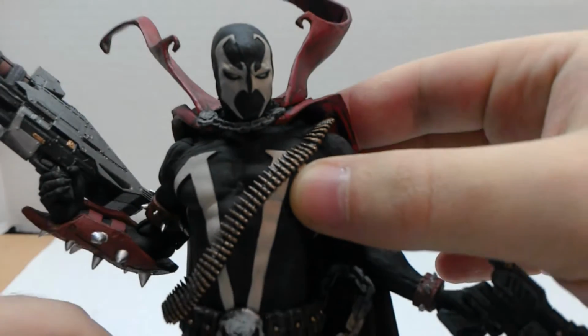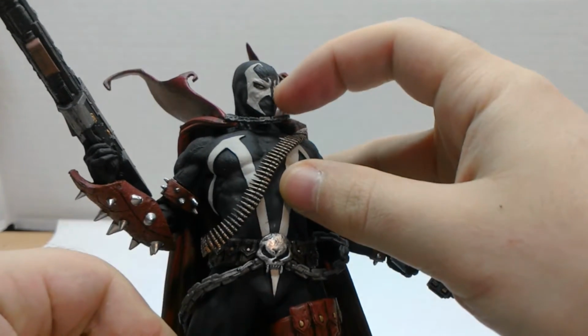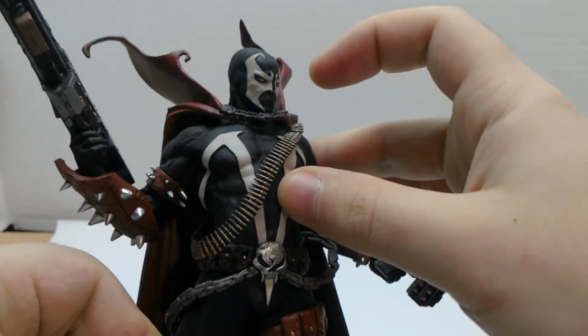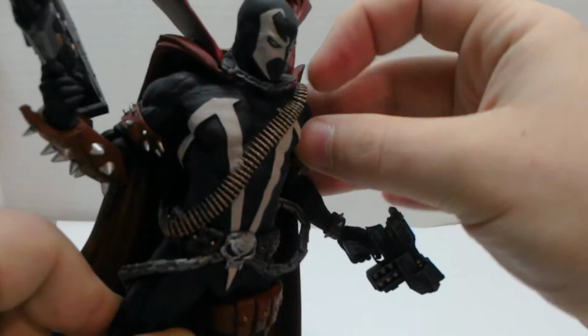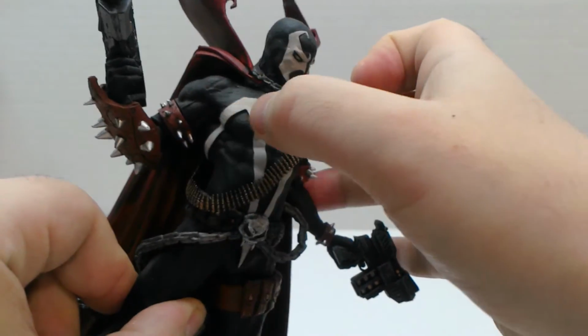But you can see forehead wrinkles and veins. You can see his lips under the mask, mouth wrinkles and folds. Just so much little detail sculpted into this thing. You can see the chest muscles there sculpted really, really well. Veins there coming up through the shoulder down into the bicep.